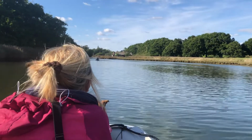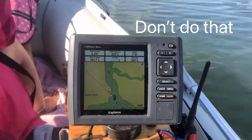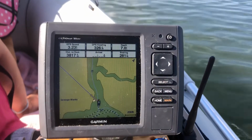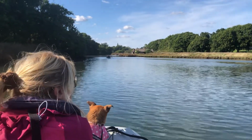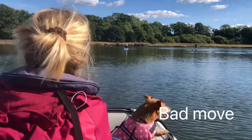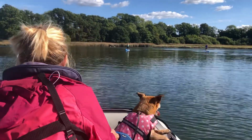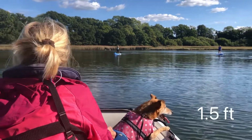Decided to go up towards Botley this time. I don't know how far you can go up there, but Botley is where we're heading. Well, Botley turned out to be a bad idea. It got very shallow very quickly. So we're going up the other way.